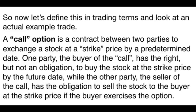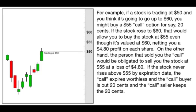A call option is a contract between 2 parties to exchange a stock at a strike price by a predetermined date. One party, the buyer of the call, has the right but not an obligation to buy the stock at the strike price by the future date, while the other party, the seller of the call, has the obligation to sell the stock to the buyer at the strike price if the buyer exercises the option. For example, if a stock is trading at $50 and you think it's going to go up to $60, you might buy a $55 call option for, say, 20 cents.